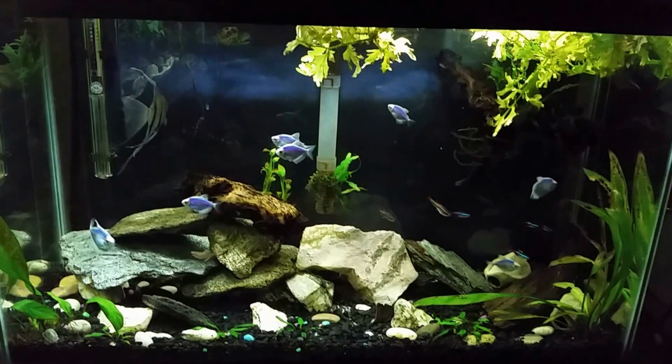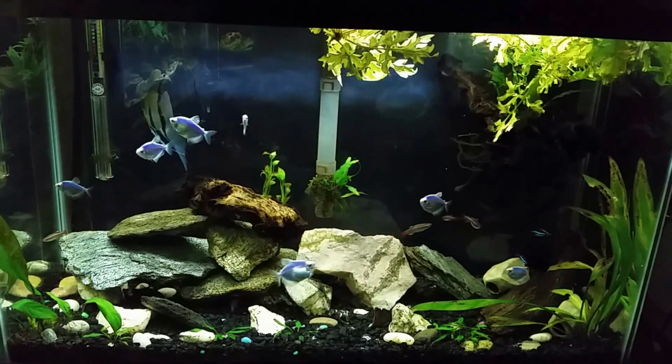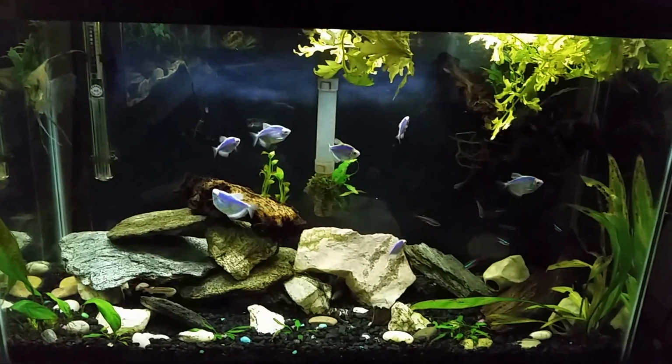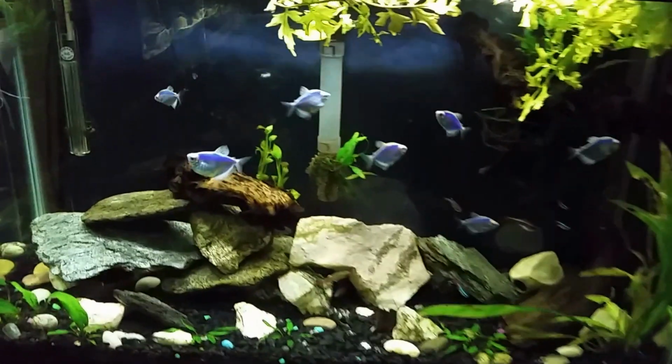It just keeps ticking over like a clock. Everything in there is fine. I haven't lost any other fish besides that one, and I haven't made any changes other than a simple water change, wiping the glass down, and attempting to put that angel in there, which did not work. So we'll see what happens with that in the long run.